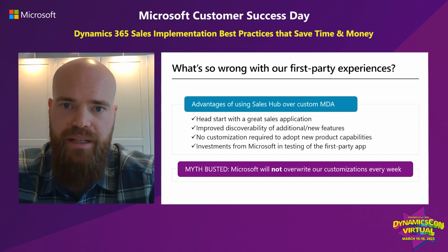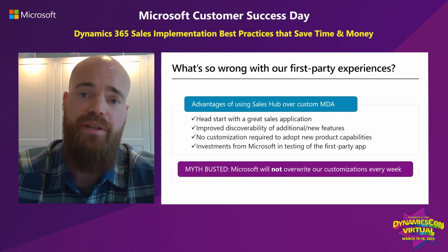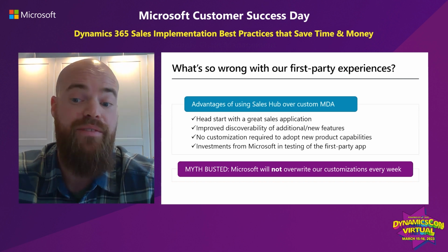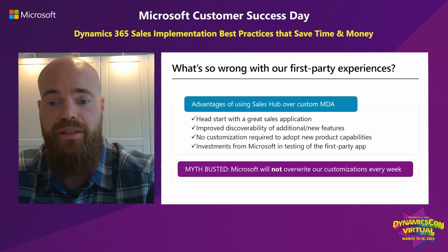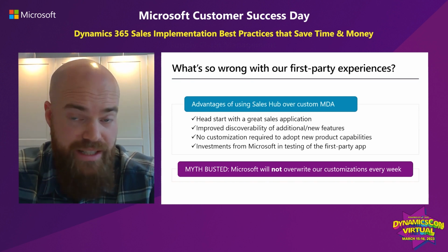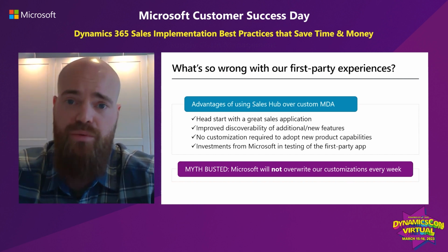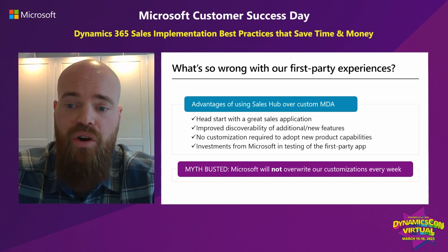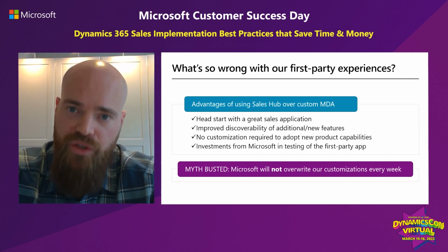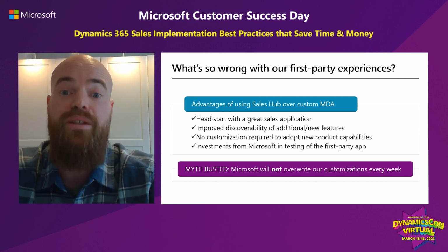It will give you improved discoverability of additional and new features. Sales Hub is where we enable these features. We can't enable them in your custom apps. Second, when you want to enable a new innovative capability like predictive scoring as an example, or digital selling, you won't actually need to spend any time customizing this if you're using Sales Hub. You just flip a switch. And Microsoft is investing in testing of the app, including performance-related tests. By creating your own app, you're disregarding all of these investments and assuming that responsibility yourself. Bottom line is, do evaluate Sales Hub first for your sellers before starting to create your own experience.